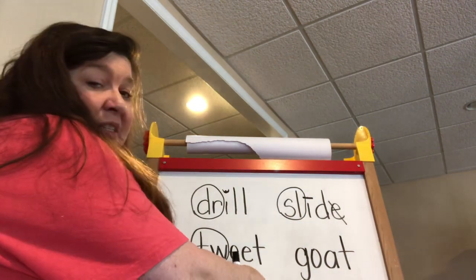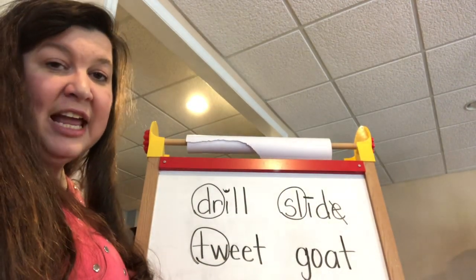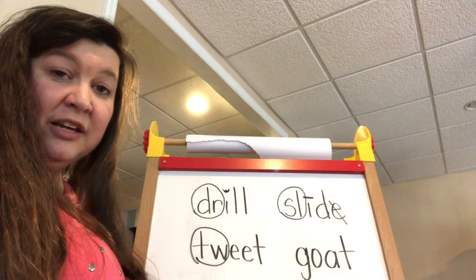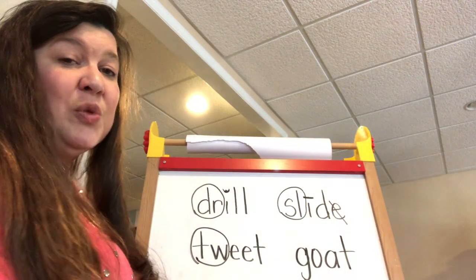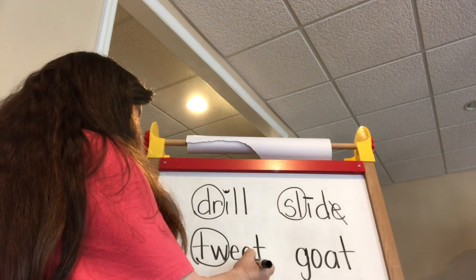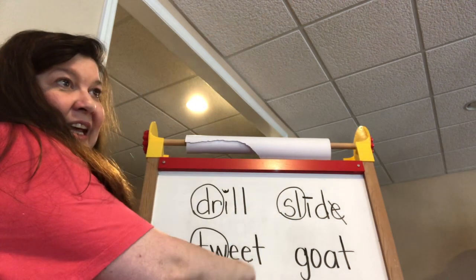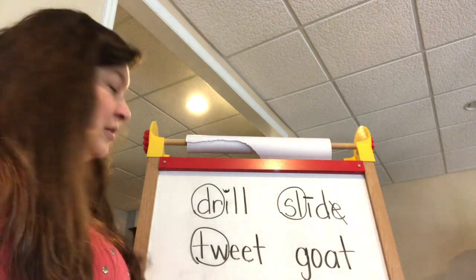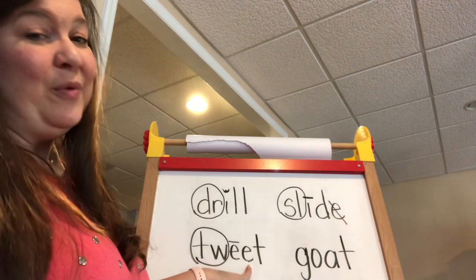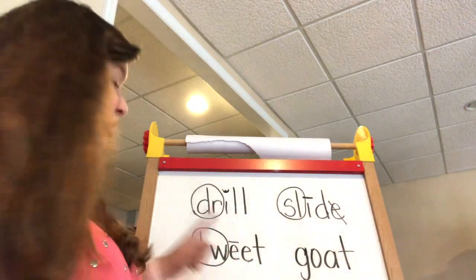But in this case, you have one vowel helping another vowel say its name because that's what vowels do. They help each other, right? Remember, the first vowel does the talking, and the second vowel is going to walk very quietly beside the first vowel. So because this second vowel is helping this first vowel say his name, it says E. Is E long or short? It's long. So we are going to put a long line over that E. But guess what? This vowel doesn't say anything. He just walks along beside this first E, not saying a word. So we're going to mark him out.